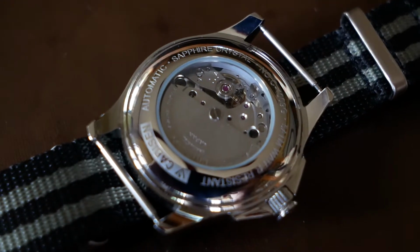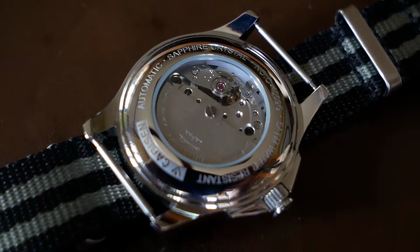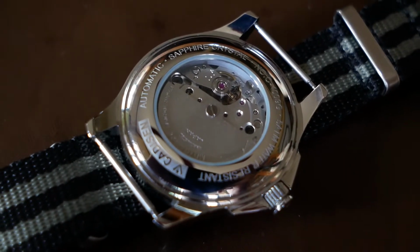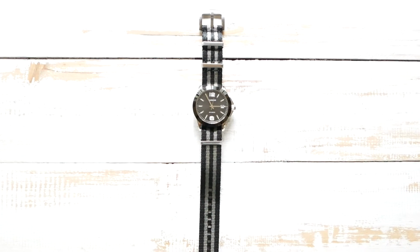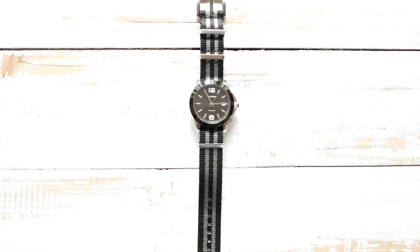Looking at the back, there is a glass cover displaying the internals. The movements look functional but unexceptional. There aren't any fancy finishings here or premium metals. Still, a very cool feature for such an affordable watch.